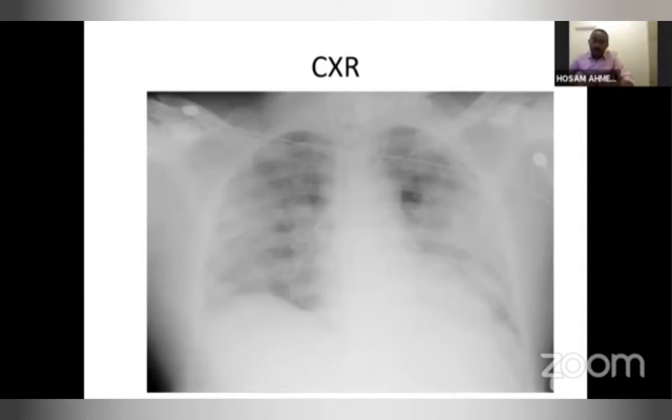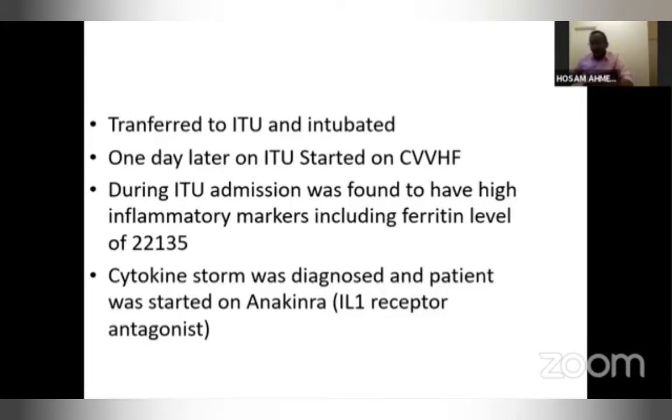So this is his chest X-ray when he deteriorated. If you can see here, there are extensive interstitial changes and shadowing bilaterally, extensive consolidations. Next, please. He was transferred to the intensive care unit and intubated. And one day later on the intensive care unit, he was started on continuous venovenous hemofiltration, as his kidney function got worse.